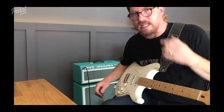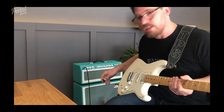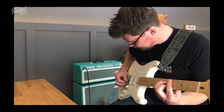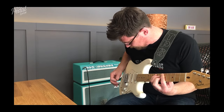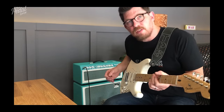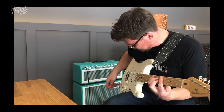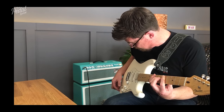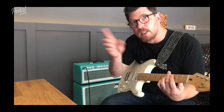There's like an arpeggiated bit, which is literally the Tone King with the tremolo on the clean channel, bridge pickup on this guitar, and I play this. But I switch the sustainer on partway through, so. Like that, and then I double that part, like a call and response.